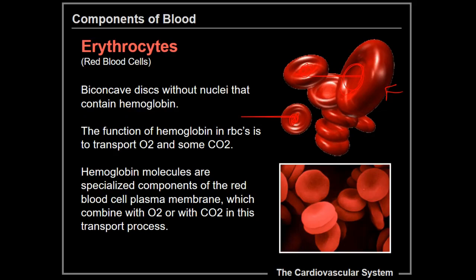The reason it is a biconcave disc is because that extra little dip that it takes right here and comes across and comes up there increases the surface area of the red blood cell, and that means it will be able to carry more oxygen. It will be able to hold on that surface of the plasma membrane of the red blood cell. It will hold more hemoglobin, which will then bond more oxygen and make that cell a little more efficient at carrying oxygen. The reason it's unnucleated is to allow it to be very small and thin. That gives it that biconcave shape. If you put a nucleus in there, it wouldn't be able to have that biconcave shape and would make it less efficient at carrying oxygen.